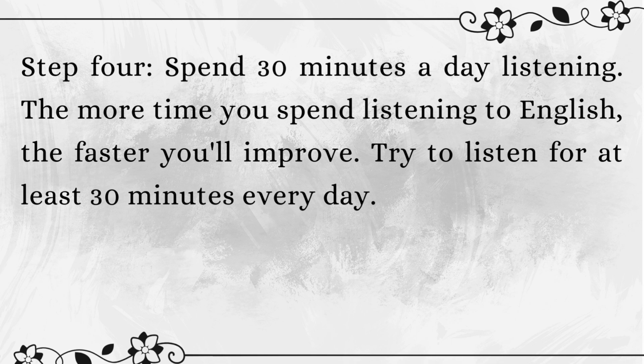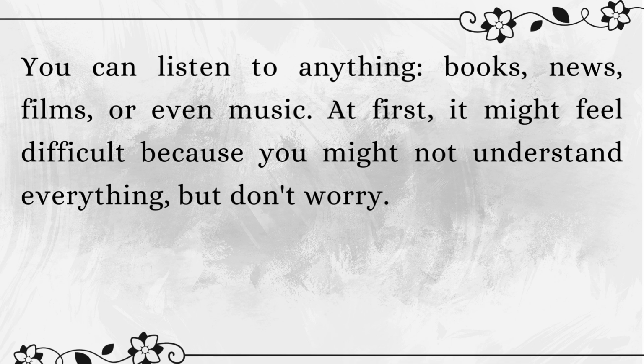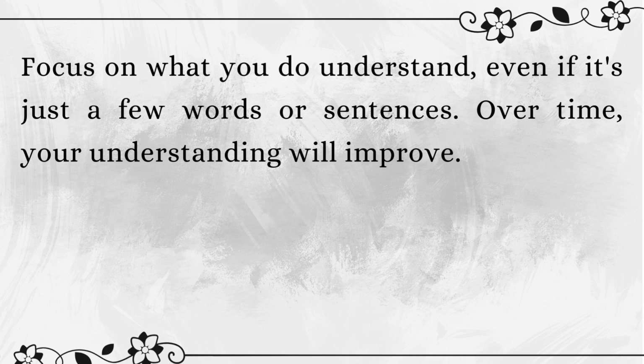Step 4. Spend 30 minutes a day listening. The more time you spend listening to English, the faster you'll improve. Try to listen for at least 30 minutes every day. You can listen to anything: books, news, films, or even music. At first, it might feel difficult because you might not understand everything, but don't worry. Focus on what you do understand, even if it's just a few words or sentences. Over time, your understanding will improve.